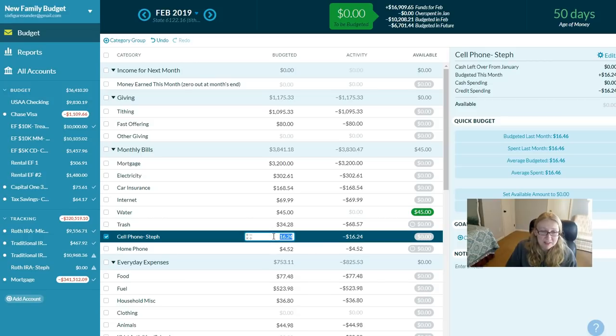Our cell phones, well, this is just my cell phone. My husband pays for his with his business. We have Republic Wireless and love it.